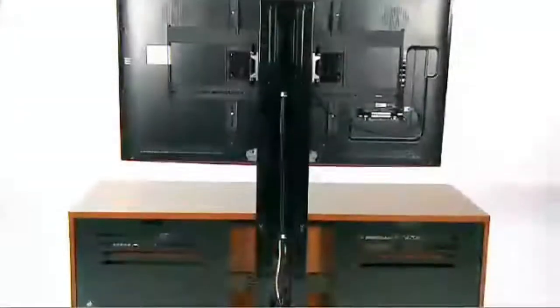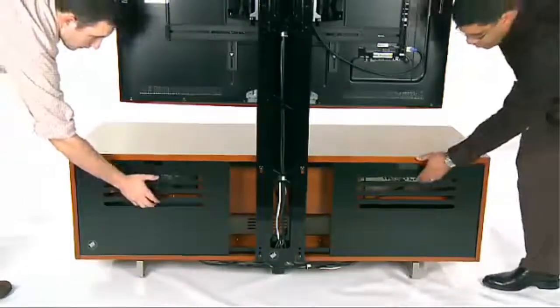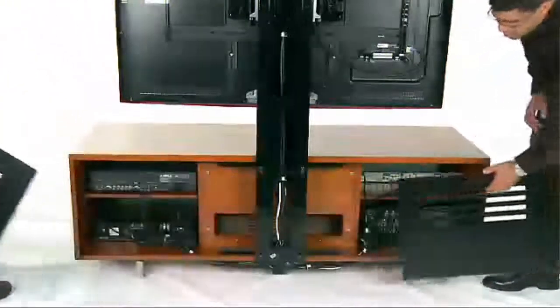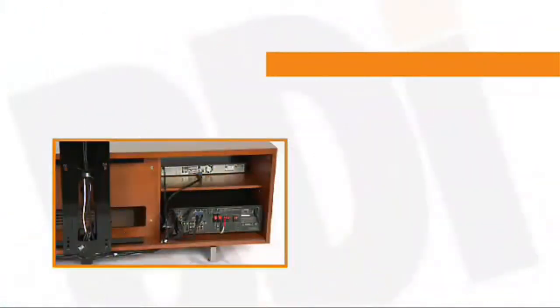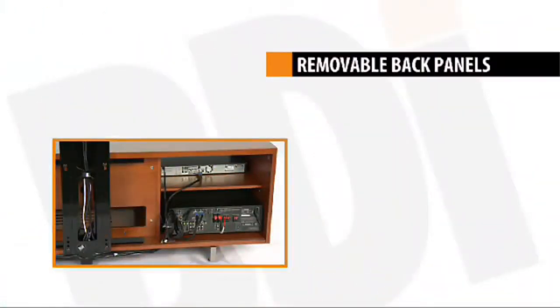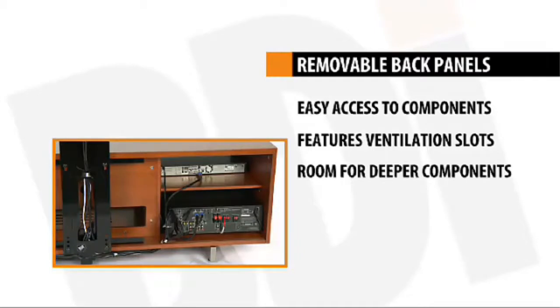Our cabinets feature removable back panels. Our cabinets are built in such a way that backs can be removed effortlessly for easy access to components and connections. If you have an overly large component that needs a little extra space, the back panels can be left off the cabinet without sacrificing structural rigidity, allowing deeper components to extend from the back.